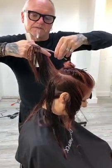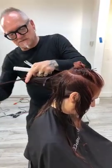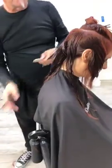Go to the second knuckle. Absolute disconnection, as you can see. And as this comes down, it blends in perfectly.